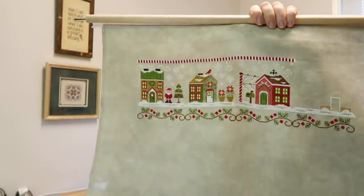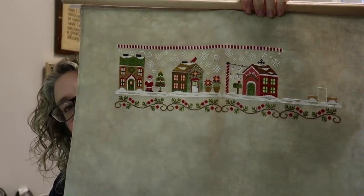And yeah, we build memories into our stitching, don't we? It's fun. It's made me a little bit nostalgic for my old pieces. I was digging around in my stash pile last night, and I saw this next one, and I thought, I kind of feel like working on that now. So I pulled it out, and I hope to have some progress to share with you next week on my Santa's Village.